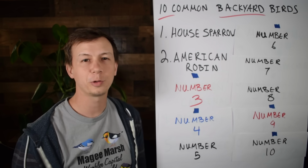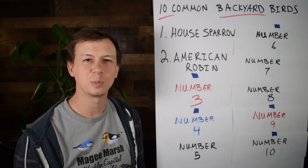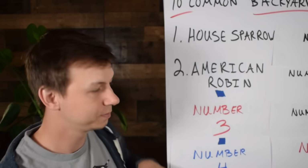They can be found all throughout North America, so very common bird and a pretty iconic species. Let's move on to number 3.